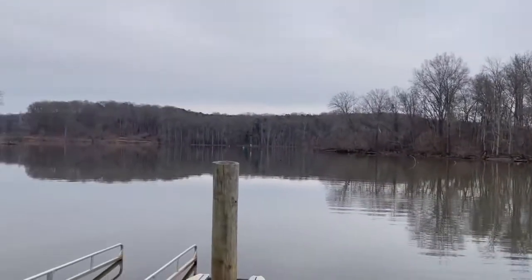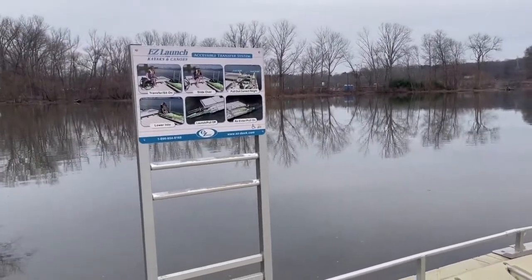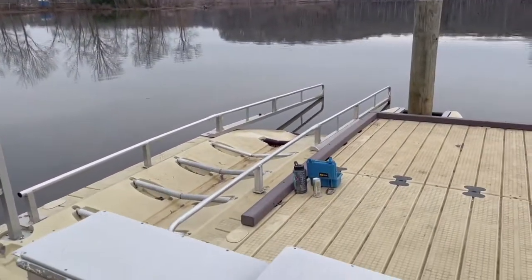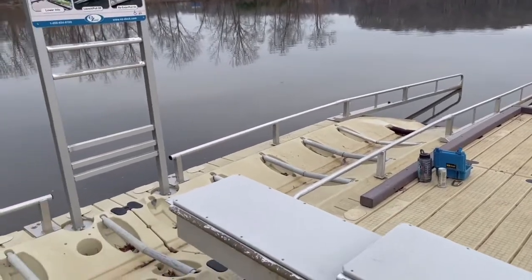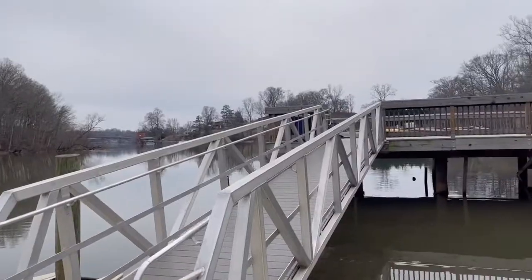Just arrived at our takeout for today, Kevin Loftin Park. A really nice boat launch here, handicap accessible, easy access to the water, nice fishing pier.